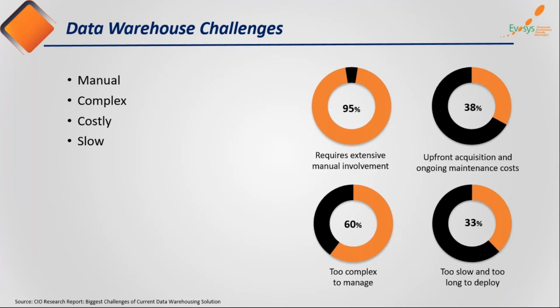I would simply put it this way: yes, it's manual, it's super complex to manage, it's costly to manage because whenever we need to include something, I need new disk space. And it is slow. Why is it slow? For a query, or whatever you want to do, you have to pass through so many things inside it. I need to check multiple indexes, and that particular environment is slow.